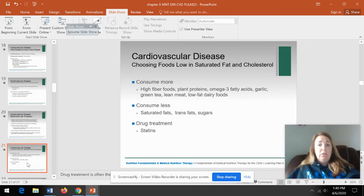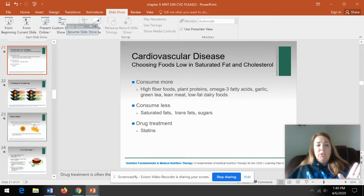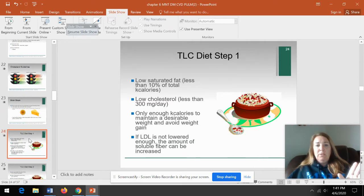So with our continuing conversation about cardiovascular disease, we want to get more high fiber foods, plant proteins, omega-3 fatty acids, garlic, green tea, lean meat, low fat dairy, consume less saturated fat, trans fats, and sugar. And then your book talks about drug treatment for high cholesterol. I'm just going to skip ahead here first.